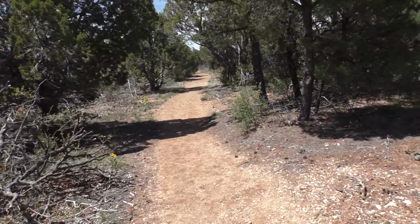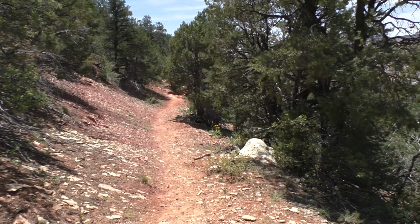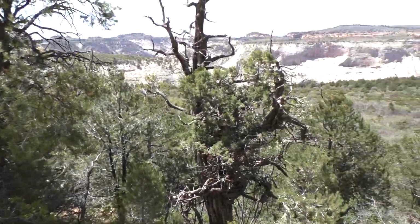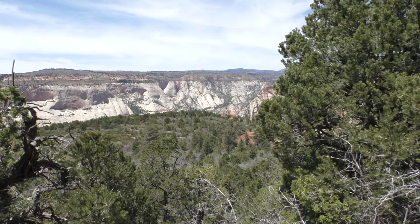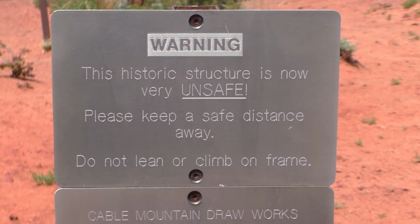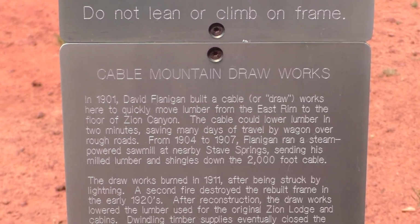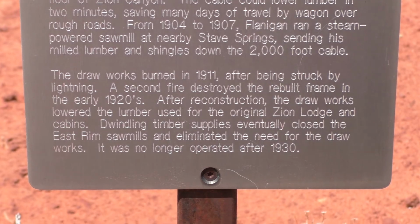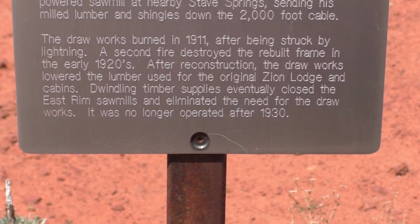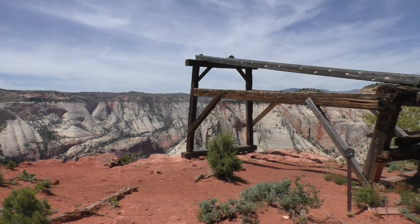Yep, still seeing those big yellow flowers. Nice little patch of the big yellow flowers. Started the very gradual downhill cruise to the end. Trail's getting a little bit steeper. It looks like we'll be heading down to the plateau right there. Oh, and I see that cable thingy. We're here.